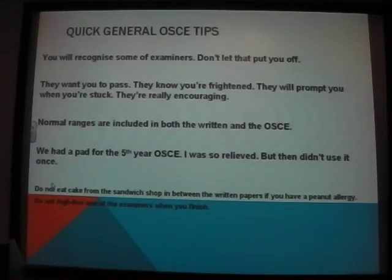But that was all on the OSCE, but I'm just going to briefly talk about some general statistics and then the written stuff too. So you will recognize some of your examiners. I had a gastro consultant from Bradford that you guys may or may not have had, who terrified me. But he was actually really nice on the day. I think they know you're frightened. They want you to pass. They're really encouraging. They'll prompt you for relevant stuff. The normal ranges are included in both the written and the OSCE.